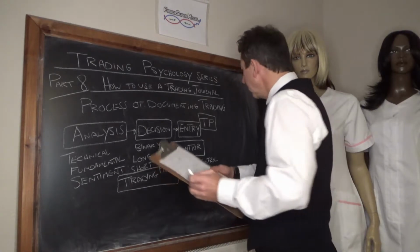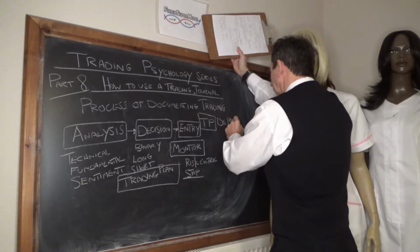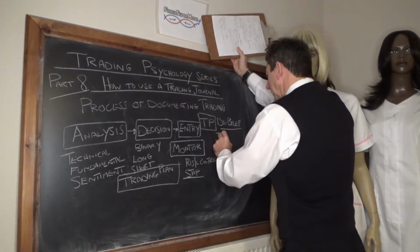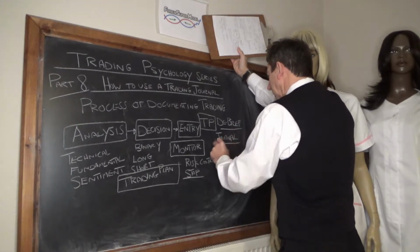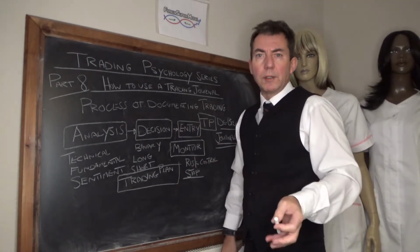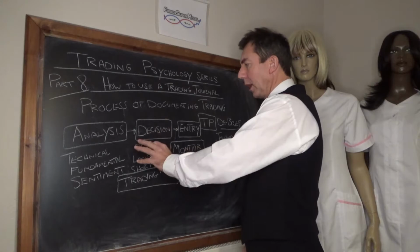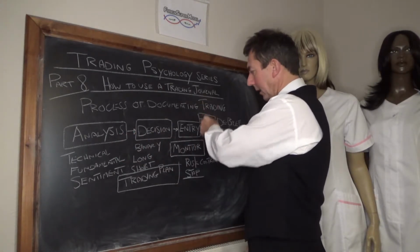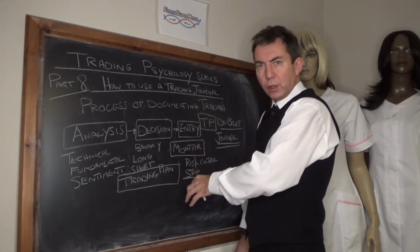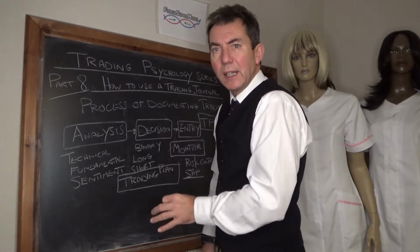And then ultimately we've got a debrief, which is basically where the journal comes in. Now most people, and we did this originally and we decided that it wasn't worth the effort, the majority of the journal ended up being here. It ended up being the analysis, the decision, the entry, the monitoring, the risk control, and that is all a massive amount of documentation and effort, and it doesn't really take you that far.